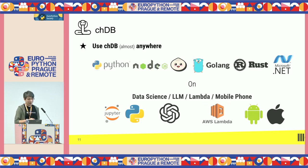That will create something really interesting. You put your data on some object storage, and you put your compute engine onto Lambda. So when there's no query, you only pay for the S3 object storage. No compute resource needed. Once you need to query something, just call the Lambda function. Everything is done. It's fast. Also, Jupyter notebook, Python, I'm even trying to make it runnable on ChatGPT.